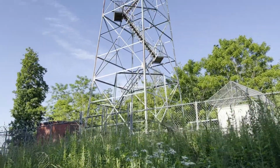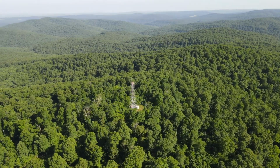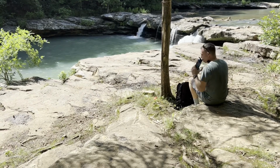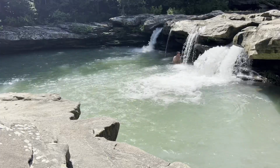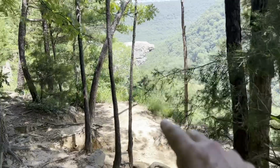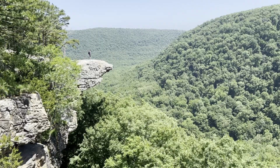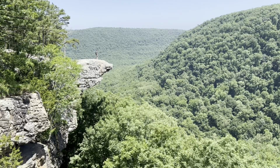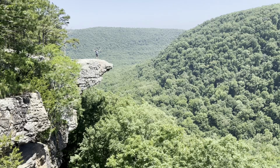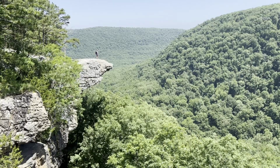I bet this fire tower's got a view. I'm here, folks. There's Whitaker Point. Whitaker Point, folks. Come on and see it.